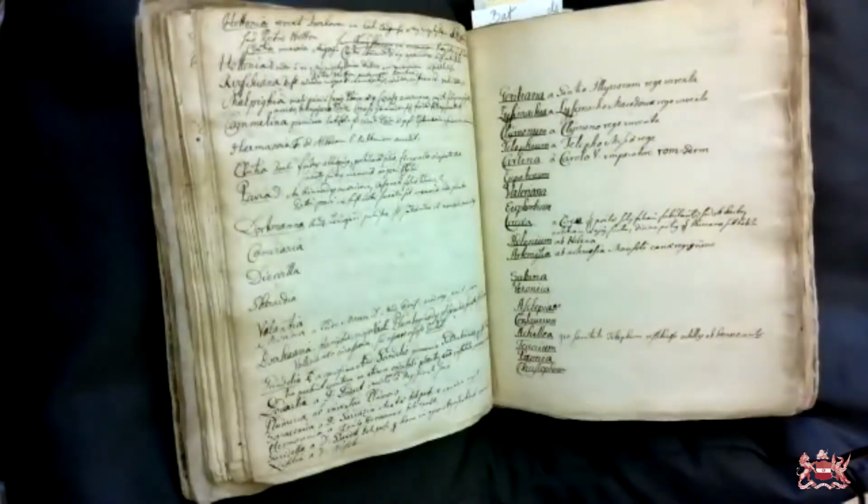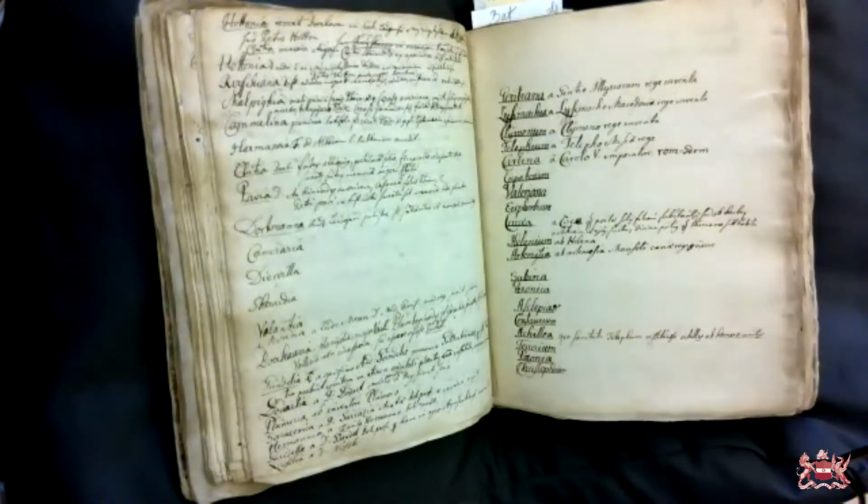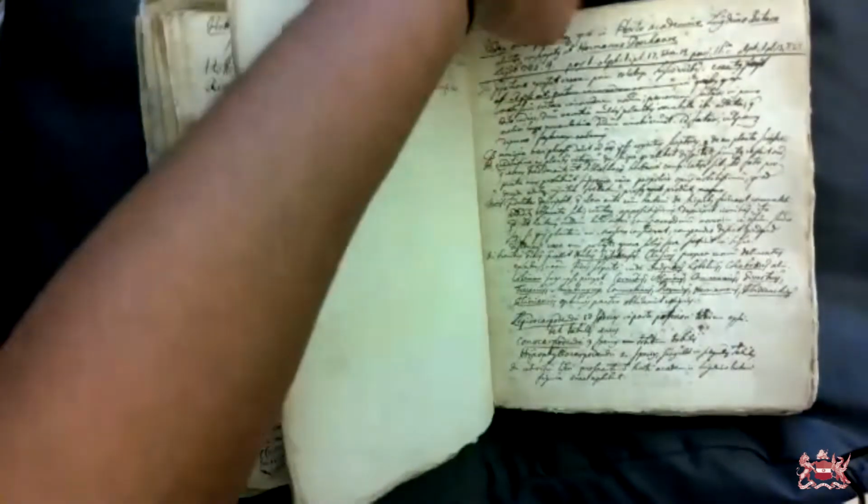I should say something I haven't said, which is that most of this notebook is in Latin, because it's made up of notes that were taken from books that Linnaeus was reading, and really the only Swedish that comes in is from lecture notes that I will show you in a bit. So lectures that were taking place in Uppsala.